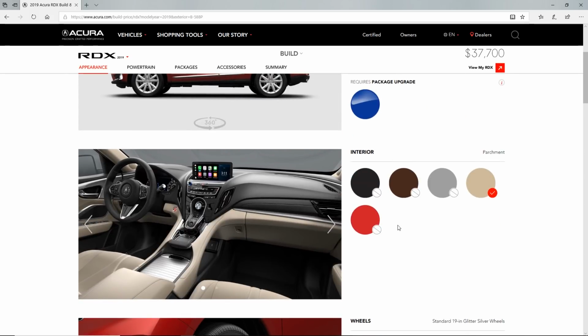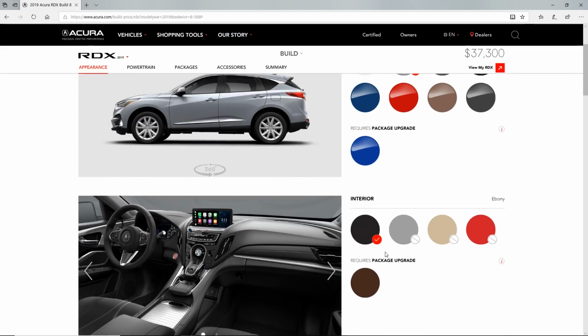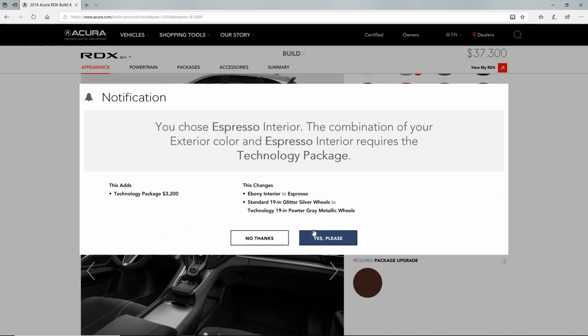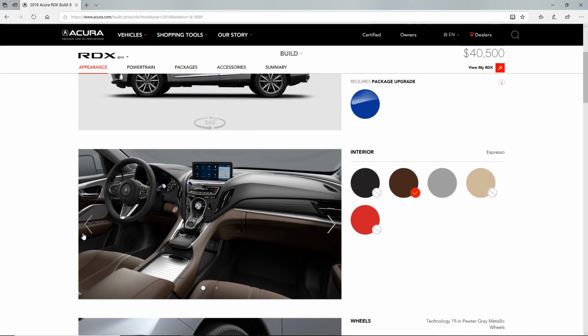And you know what? I just realized we haven't looked at any of the other interior options. So it looks like you can get the brown interior. But if you add the brown, it adds technology again. Sorry, guys. It just keeps doing that to us. So let's see here. Yeah, that brown looks really nice to me. That looks beautiful.